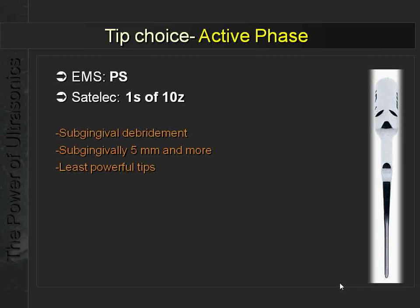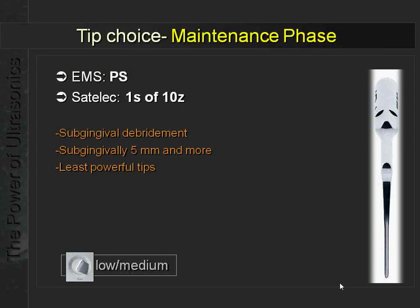This is an even slimmer one. It has an elliptical form, which allows you to use a sweeping motion to clean. You can use it in the active phase of periodontal treatment, all the way down to the bottom of the pocket. It's the least powerful tip, used at medium setting. You can use the same tip also for maintenance. Then you go to the low and medium setting.